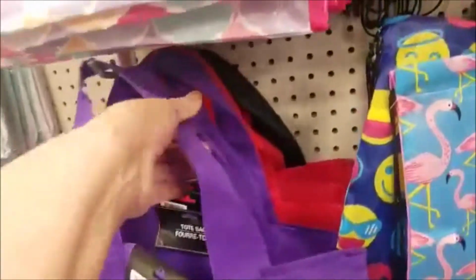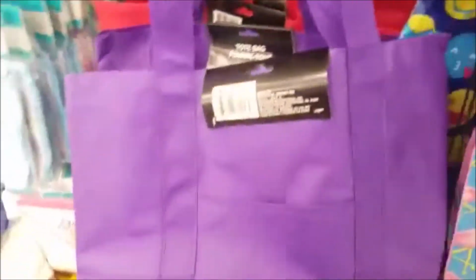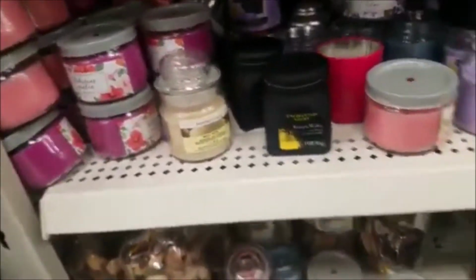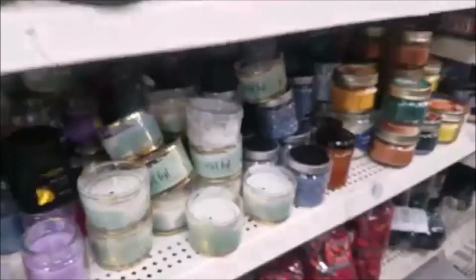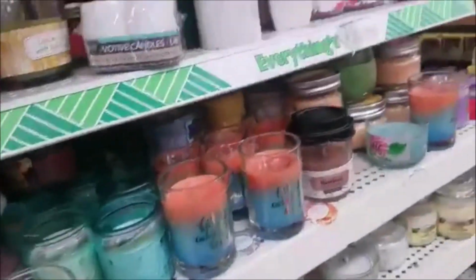And look at these. These came back, but they're bigger now. Dollar Tree carried them before in a much smaller size. Dollar Tree has provided such a beautiful supply of all these different types of candles, both in looks and scents. They're really nice. They make really nice gift ideas.